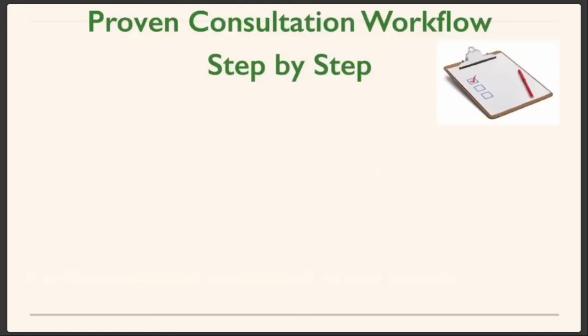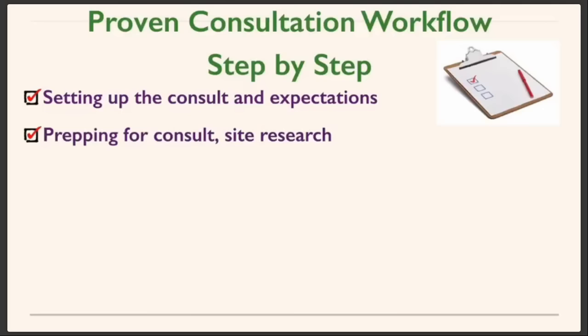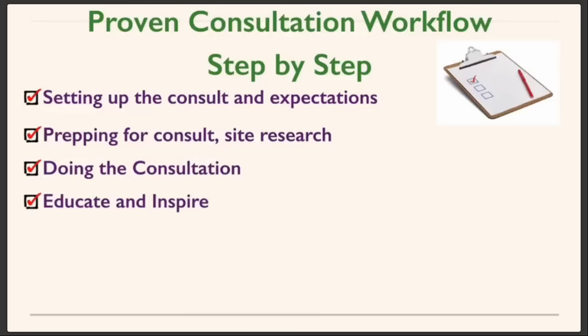We've talked a bit about establishing your credibility, and that's really the first thing you want to do. So now the consultation workflow step by step. Here are the steps we're going to take you through: setting up the consult and the expectations, prepping for the consult, doing the pre-site visit research, then actually doing the consultation. We're going to really get you set up on how to knock that one out of the park.